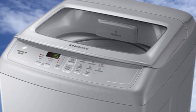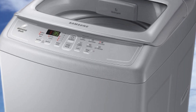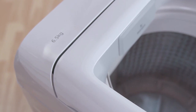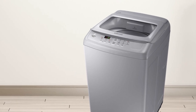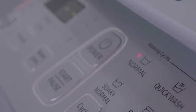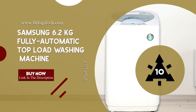The Samsung 6.2 fully automatic top load washing machine features waterfall technology to provide powerful water spray falls from the ducts at the top and mixes with the rotating current below. If you're chasing the most reliable washing machine, the Samsung WA62M4100HYTL Fully Automatic Top Loading Washing Machine is worth considering as an affordable option suitable for bachelors, couples, and small families. Number 1. Haier 5.8kg Fully Automatic Top Loading Washing Machine.